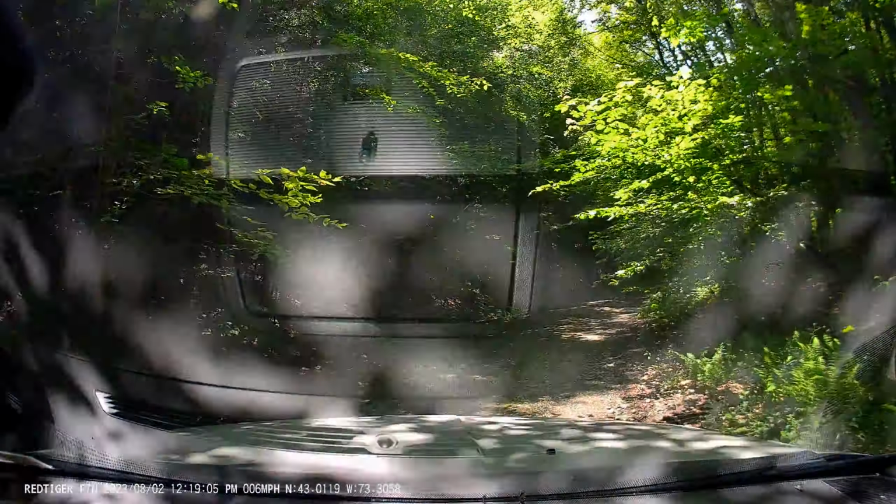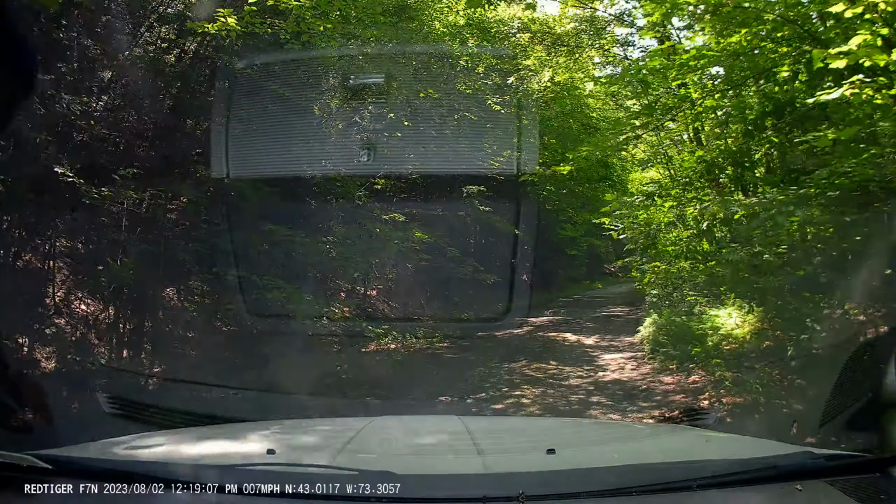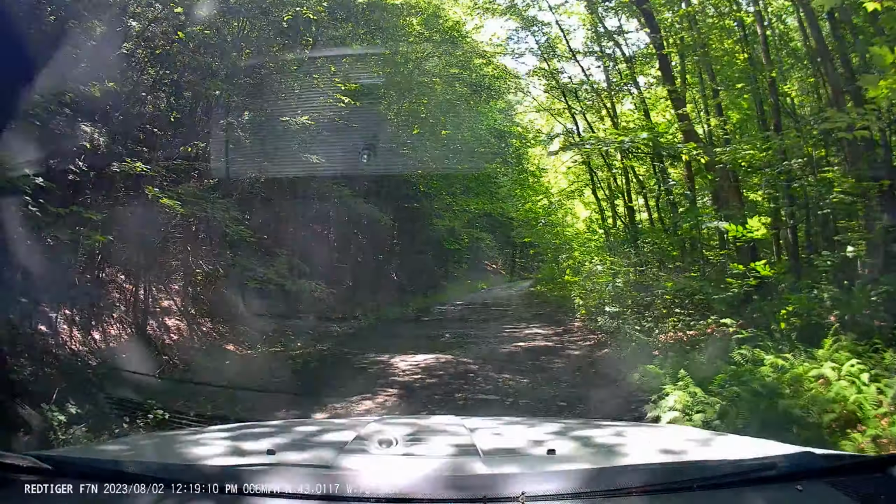The house is off to the right in this area, but I have to drive up a ways to find a place to park and then walk back.